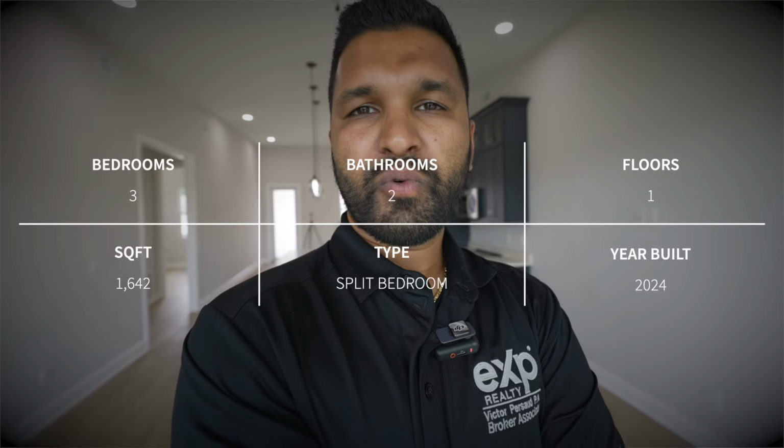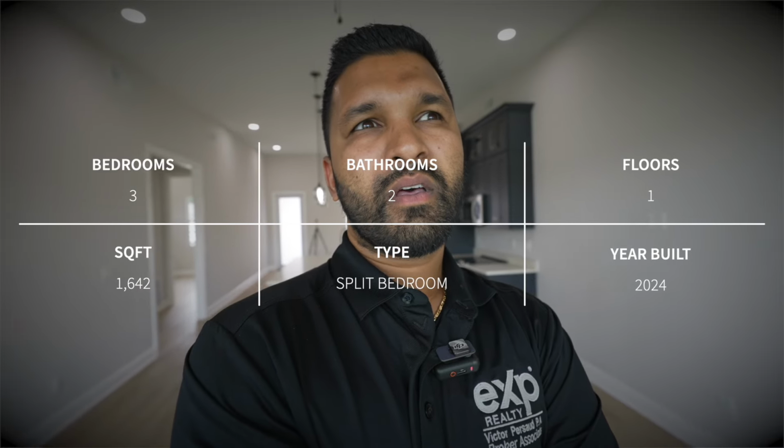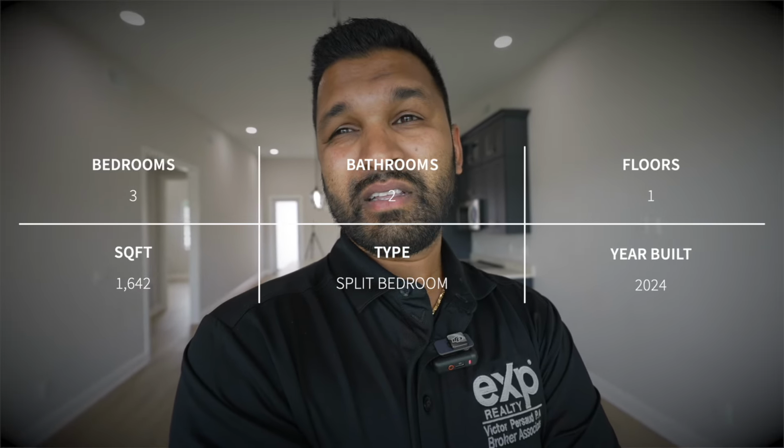Dual ACs, we already discussed. This property has dual ACs. I'm pretty sure every switch in here is on a three-way switch, which is pretty nuts and cool at the same time. The electrician must have been bomb, and I'm sure he was. You know, 11-foot ceilings. The ceiling height is super important on this property. This property, I'm gonna throw up the details about this home on the screen here. This property is 1,642 square feet with 11-foot ceilings and change. That's pretty amazing.